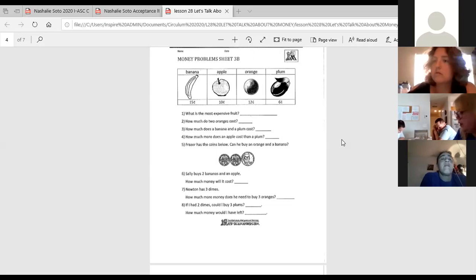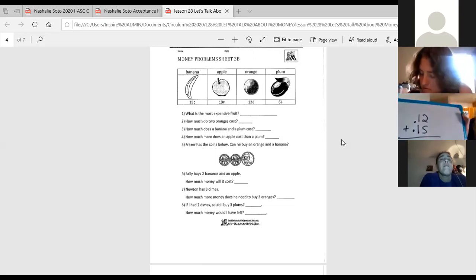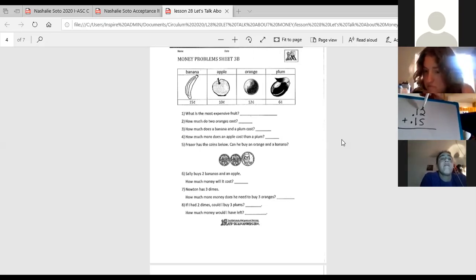Well, the orange is 12 cents, right? And the banana was 15 cents. So how about if I add 12 cents and 15 cents, and then I can see how much that orange and banana will cost. If I'm looking at this, I have to start to the right again, don't I? So my 2 plus 5 is how much?